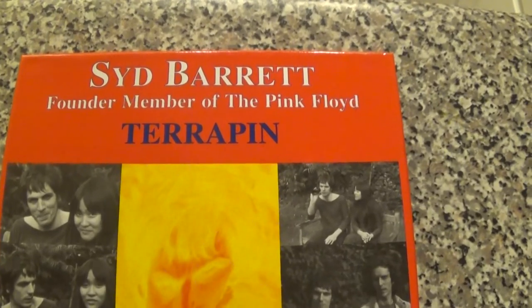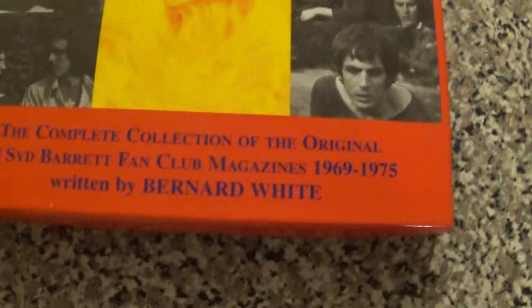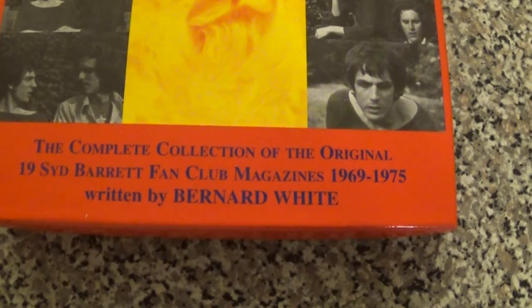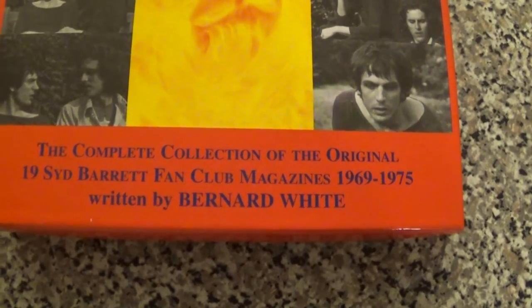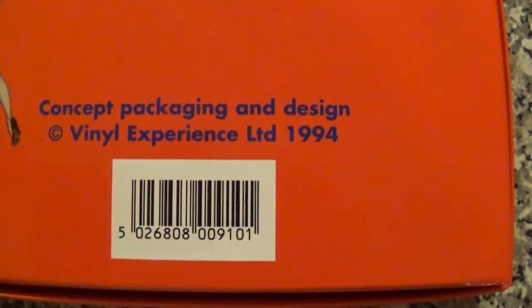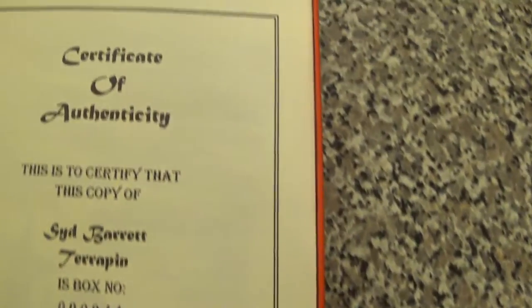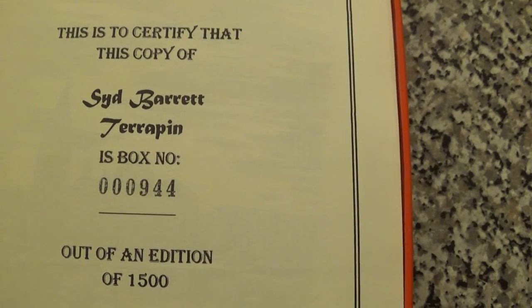Okay, what this is, it's a box set called Terrapin. It's the complete collection of the original 19 Syd Barrett Fan Club magazines, 69 to 75, put out by the Vinyl Experience in the UK, 1994. This is a COA, and I got copy 944.